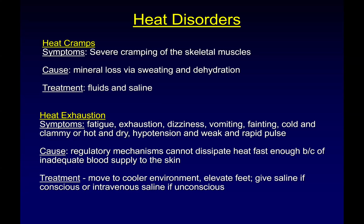We treat them with fluids, especially with saline solution. You get a bag of saline. I see people at halftime of football games or soccer matches or basketball games, and they hook them up and give them a bag of saline. You'll feel a lot better because your blood volume immediately goes right back up.